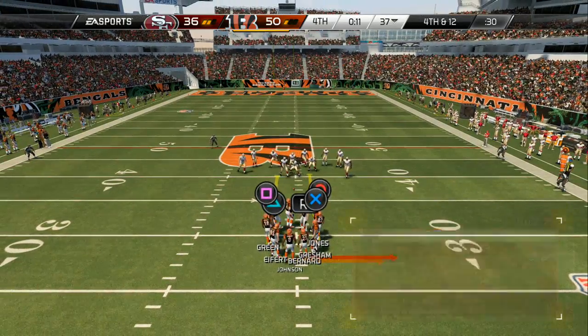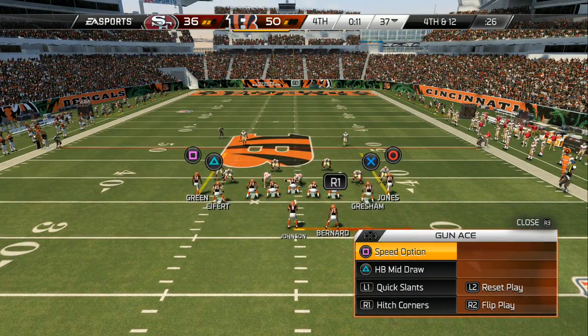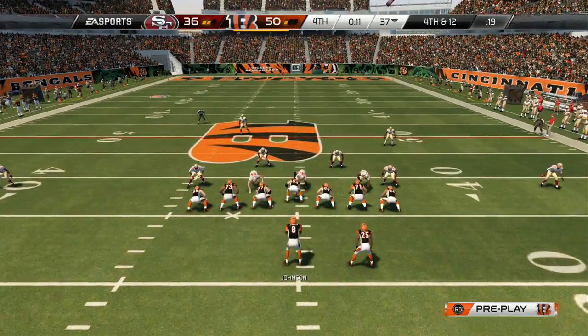Flex round! Flex round! For this play, they'll go with two tight ends. Let's go! Flex round! Flex round! Flex round! Flex round! Flex round! Let's go, let's go.